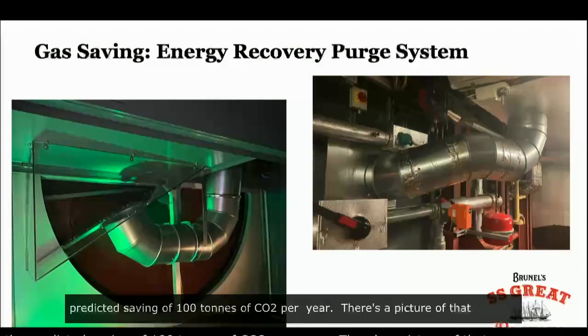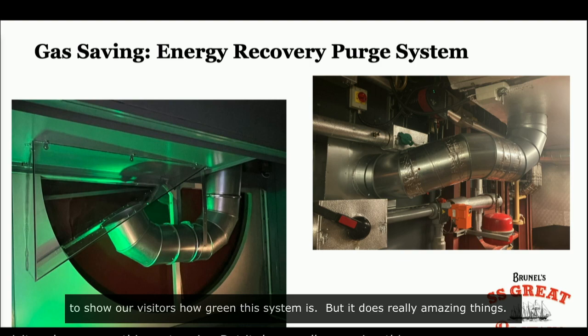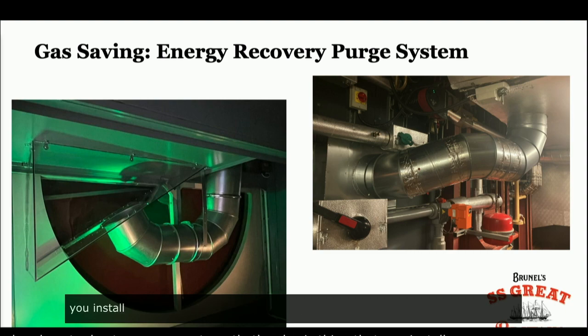So it's not a very sexy piece of kit, although we did install a green light just to show our visitors how green this system is. But it does really amazing things. Essentially, we've already got a heat recovery system. That's kind of a basic thing that you install anytime you're using hot air and discharging it. But this actually takes heat from the desiccant itself, which is like another round of heat recovery, and it's got multiple layers of why it helps improve efficiency outside of the scope of this talk.